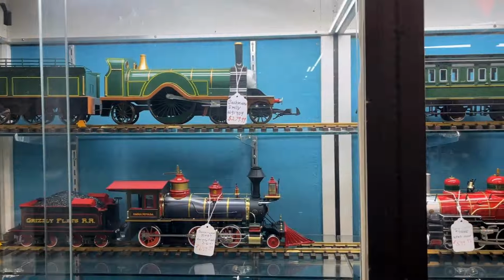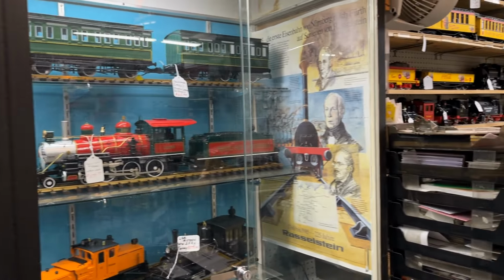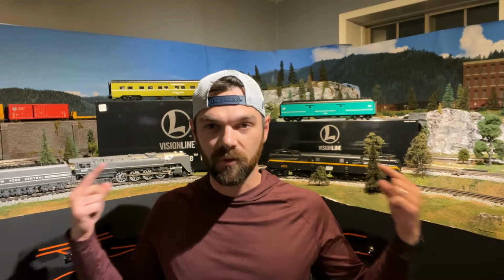So there you have it. I came home with what you see behind me. So we've got the Vision Line GG1 in the Penn Central scheme. I have never seen one of these. I know a buddy of mine, his dad has it, and they always talk about how cool it is.